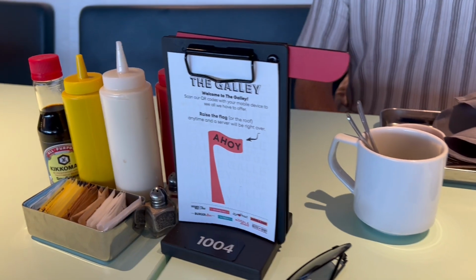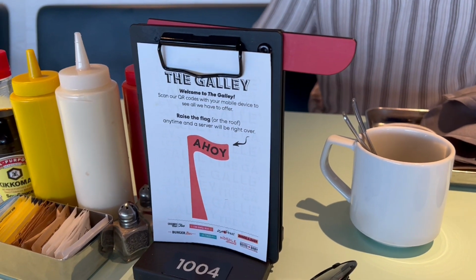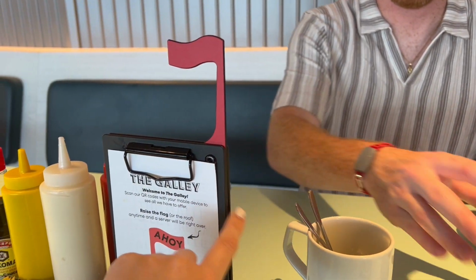So as much as the galley is different and it's not a straight buffet where you pick what you want, you still pick what you want and you can go up to them. But they scoop it for you. You don't touch the food. Then you just push that down and they'll come to you.